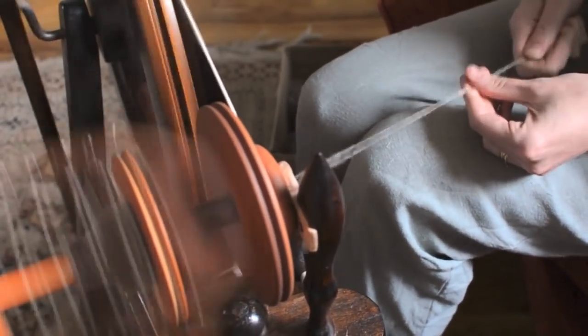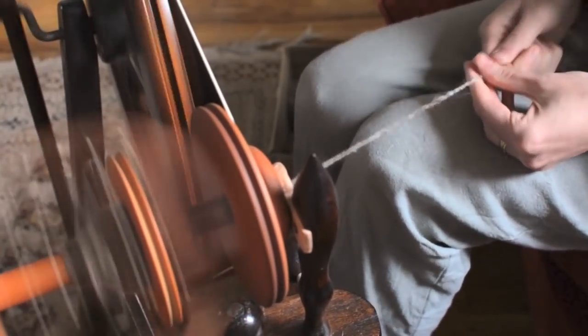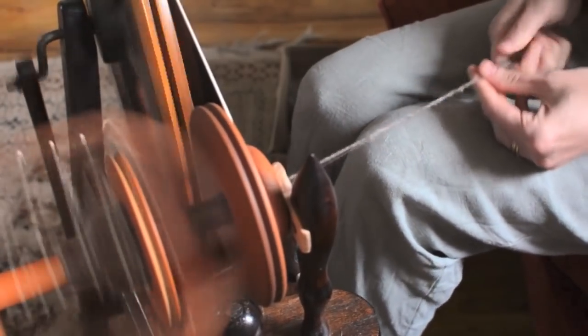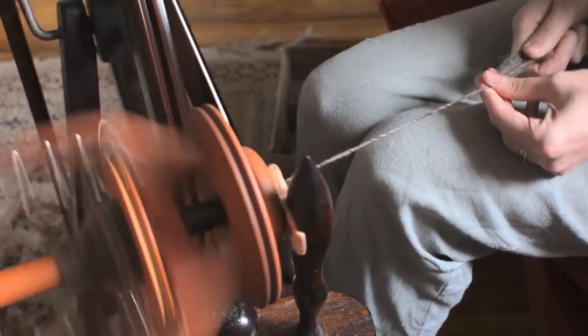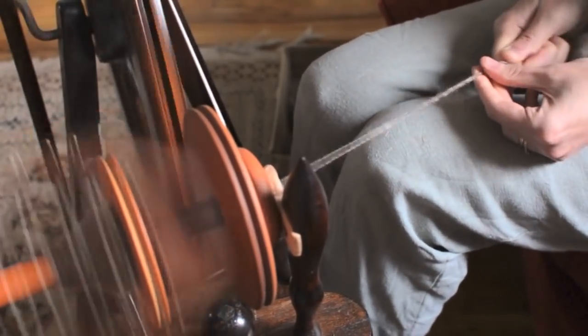I'm tempted to put some sort of sticky rubber feet on the bottom of the legs, which should hopefully keep it in place a bit better. But generally I spin upstairs, in my wool room, which has carpet, and so it stays put a lot better.